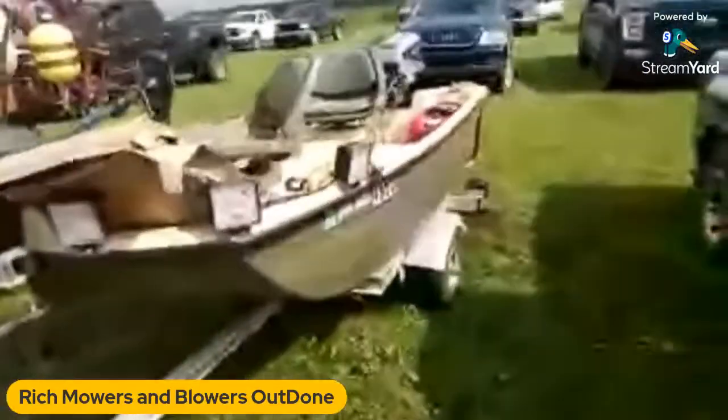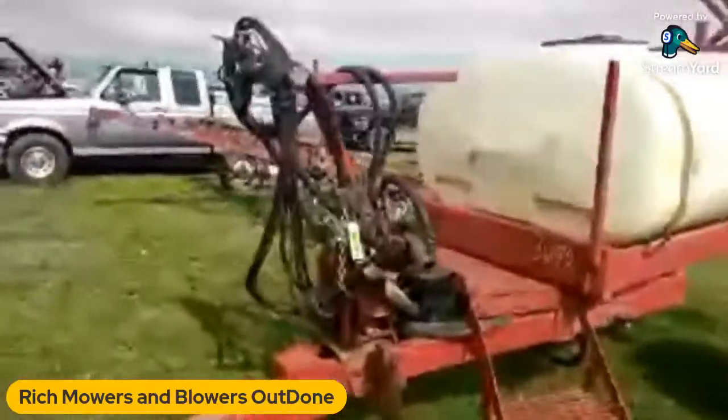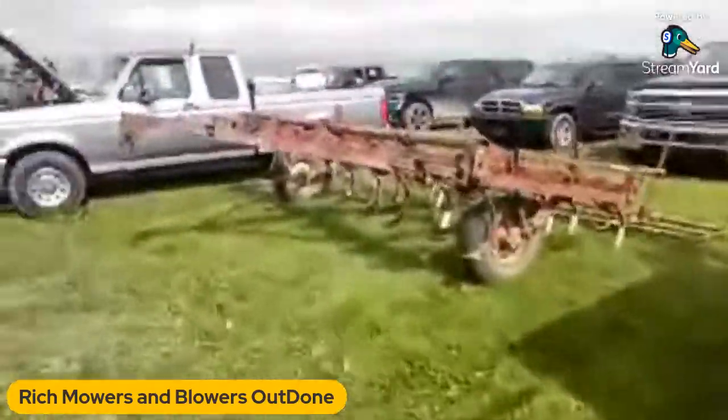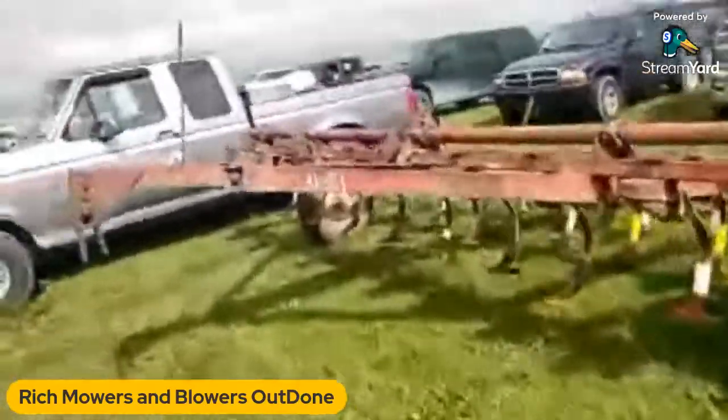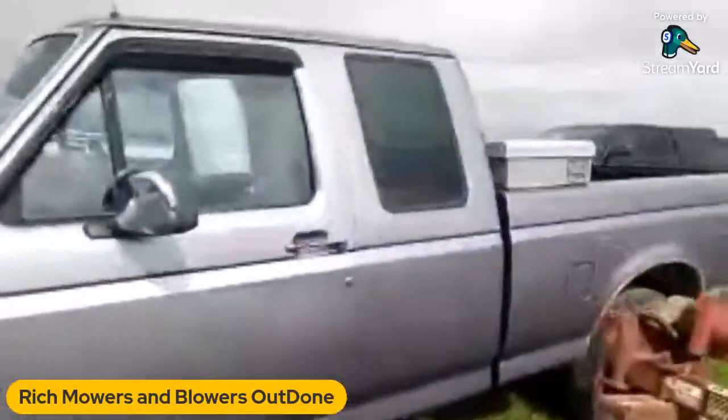Nice little bass boat. Gotta watch where I'm walking. Walk into a mud puddle. I'm watching the camera.